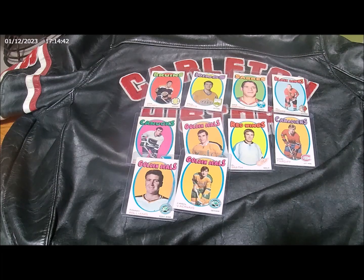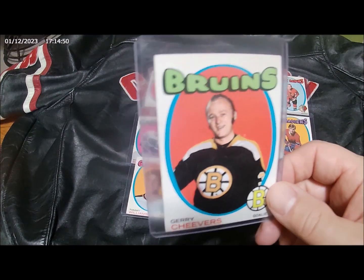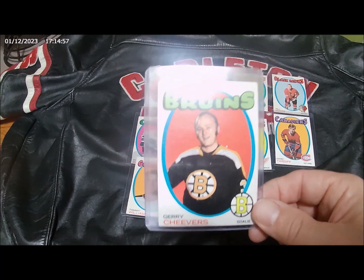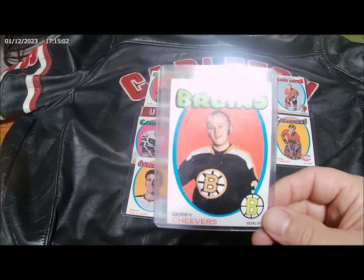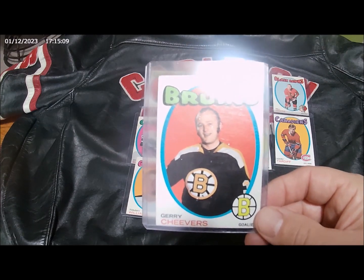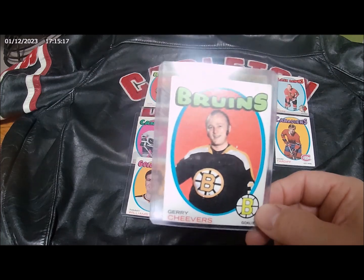Next up, we have Boston Bruins goalie Jerry Cheevers. Cheevers won 2 Stanley Cups with Boston. This guy notoriously hated training. He wouldn't train in the off season and would let himself go. So every year he used to have to stuff black plastic garbage bags around the windows of his car and on the vents of his car, turn up the heat and drive around so he'd sweat it out.